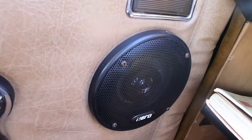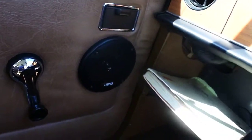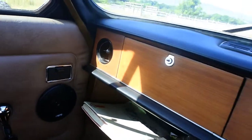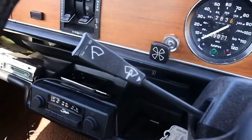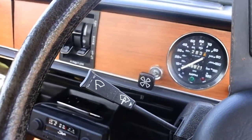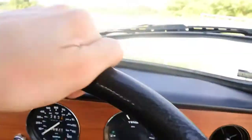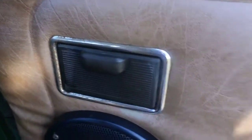Somebody has cut my door cards to fit speakers, which is a shame, but they do actually sound fairly good now I've wired them in properly. Altogether, fairly basic motoring. Two-speed wipers. I think the Toledo only had single speed, I think. And of course, an ashtray in every door, which is now just filled with rubbish. Bits of car that have fallen off.